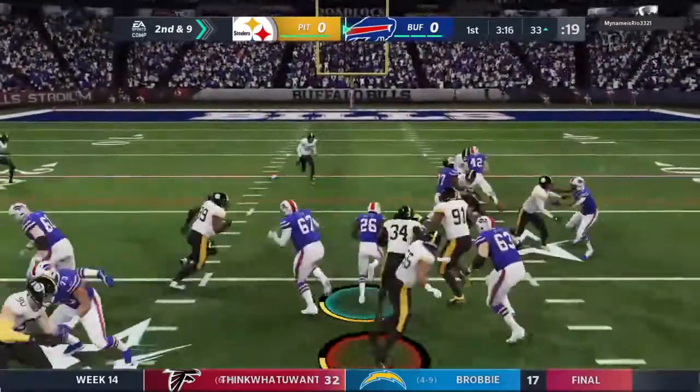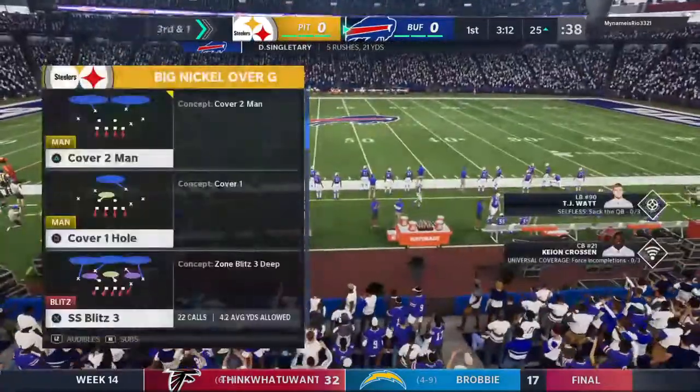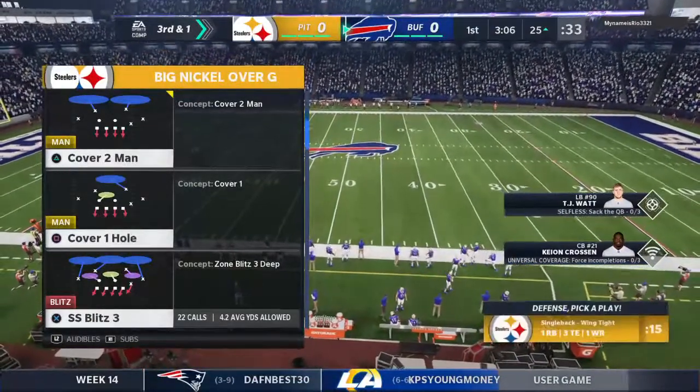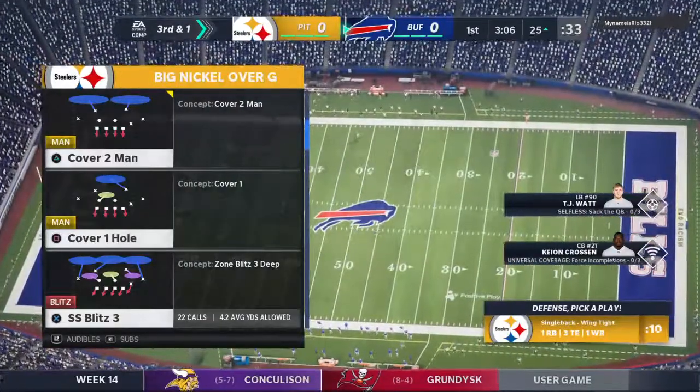On the handoff, it's Singletary. And he'll get this pretty close to a first down as he's tackled at the Steelers' 25. And there we saw one of the downsides of blitzing during a run down, because sometimes you get out of your gaps. You don't fit the run quite as well because you're headed towards the ball carrier with abandon.